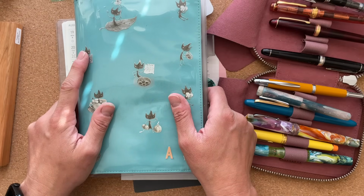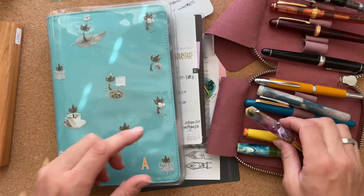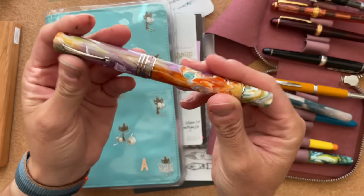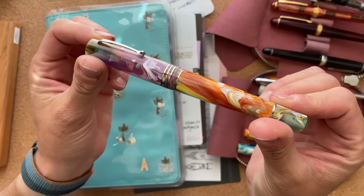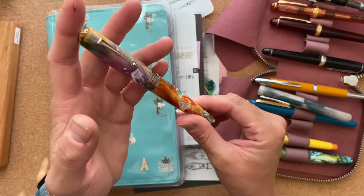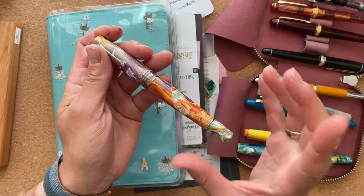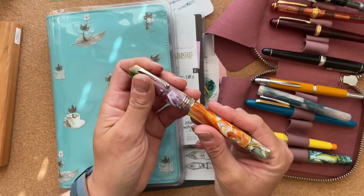I want to move on and swatch all of the inks. If you have an idea, do you want me to do specific videos on all of the pens that I picked up in more detail? I would love to know, because I'm really torn. Do I really allocate another video to each of those pens? What do you think? Let me know in the comments down below.